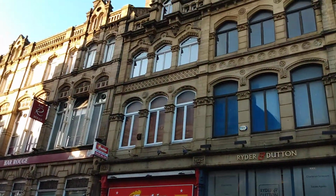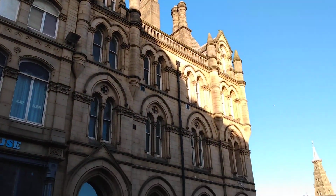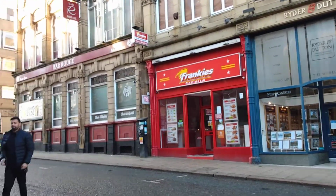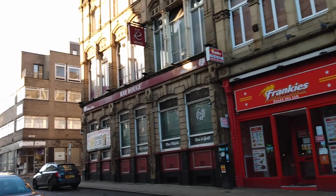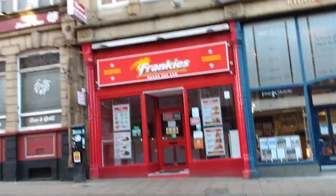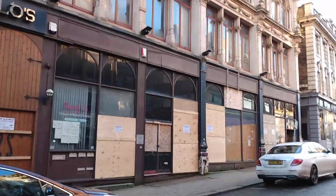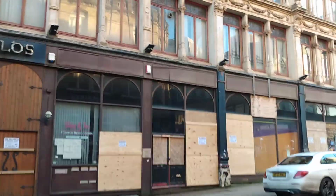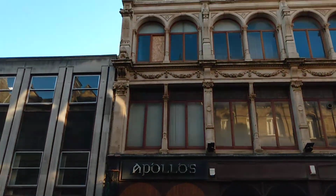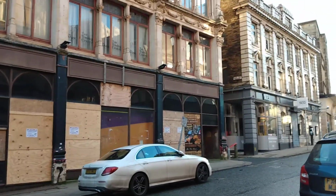So if I look up there, I can only admire once again the excellent architecture. Of course, it's got modern use, very large drinking place. Okay, I'm going to go across again to show you more of this side, because it really is a mixture of old and new. Okay, this is the Apollo's, which unfortunately had a fire and is now closed.